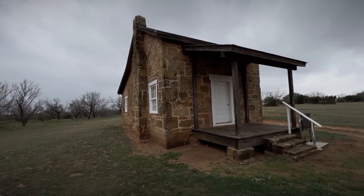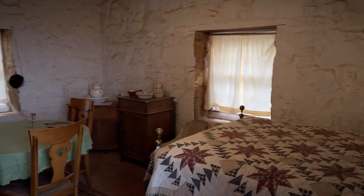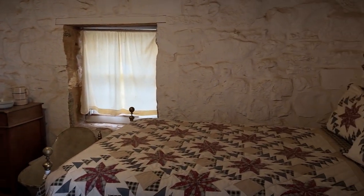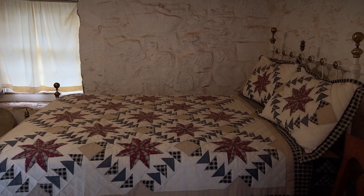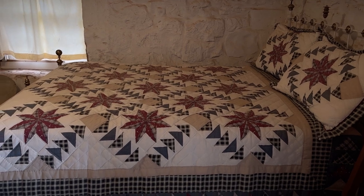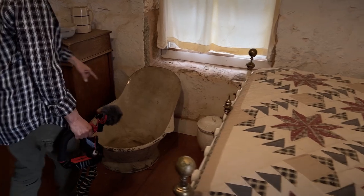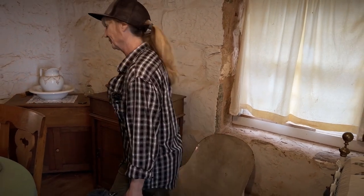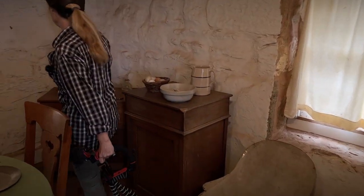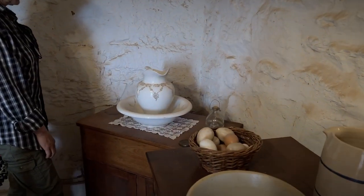Now we're heading inside the officers' quarters. There would have been one right next door, but this is the one that remains now, been refurbished, you can see. Now the whitewash we were referring to earlier, and this bed. Very comfy. Look at the bathtub. Well, see, that's perfect. Just right to wash the bits that need washing. And then to wash your hands and face, you've got your wash bowl.